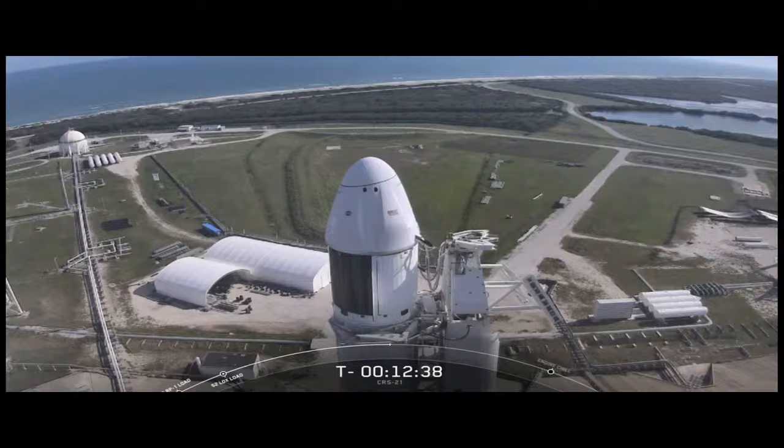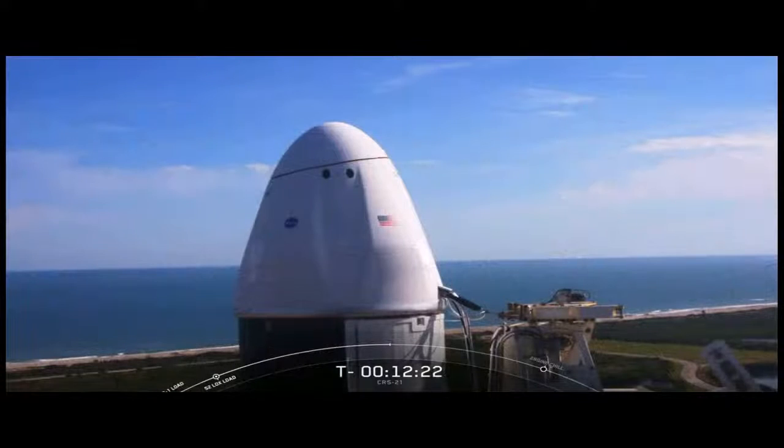Today, we'll be delivering approximately 6,400 pounds of cargo to the space station, including critical materials to support dozens of science and research investigations that will occur on board the orbiting laboratory. We'll go into a little bit more detail on some of that research later on in today's webcast. This version of Dragon has 20% more volume and double the powered lockers. And in order to fly more cargo, we've made a few modifications to the spacecraft from the vehicle used on our Demo 2 and Crew 1 missions.